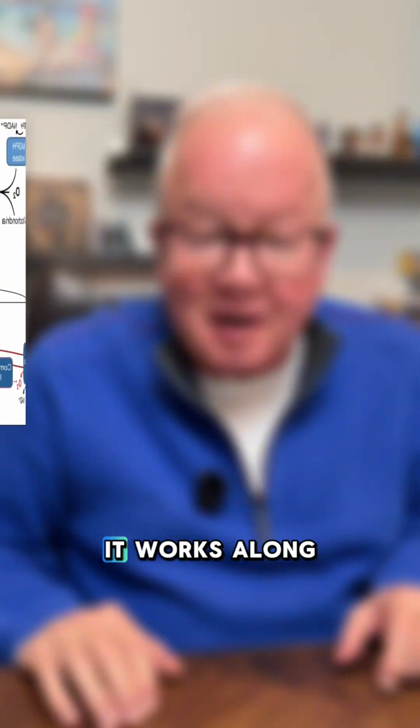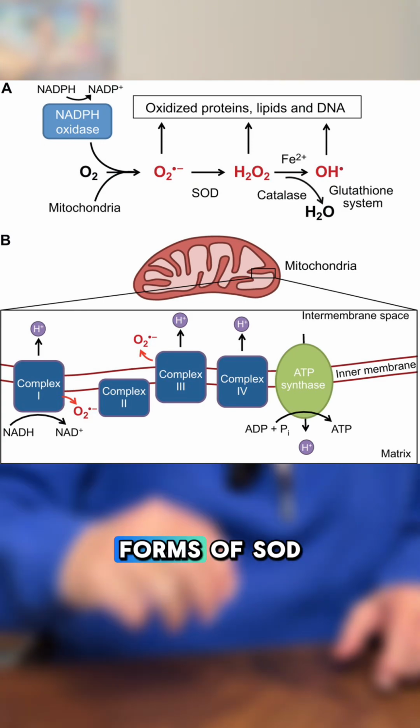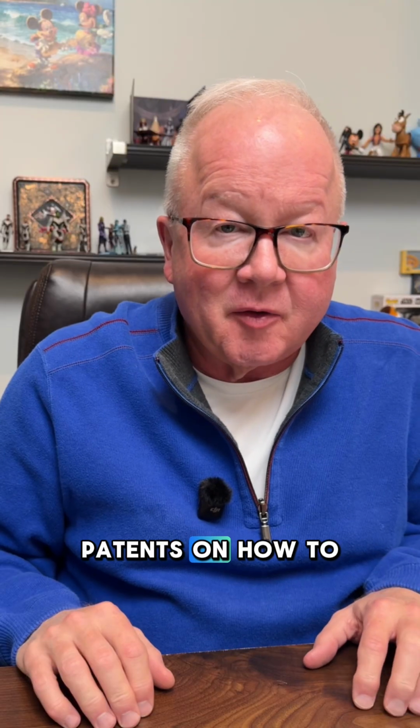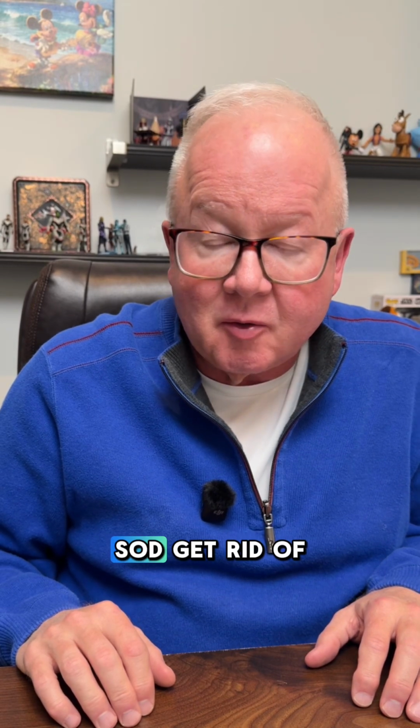Glutathione is the ultimate antioxidant in the body. It's also the ultimate detoxifier in the body. It works along with SOD, superoxide dismutase, and there's 3 forms of SOD, SOD 1, 2, and 3, and we have patents on how to handle those correctly. Glutathione and SOD get rid of inflammation.